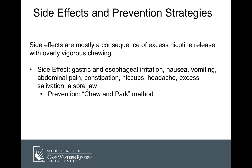Side effects and prevention strategies. The side effects of the gum are actually mostly due to the inappropriate use of it. So chewing it too fast, swallowing it, and the associated effects of that. The associated effects can include stomach or throat irritation, nausea, vomiting, stomach pain, constipation, hiccups, headache, excess salivation, a sore jaw. The prevention strategies are just to reinforce that chew and park method.